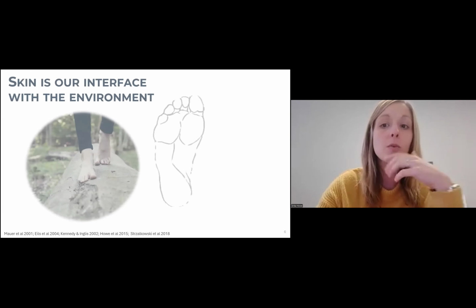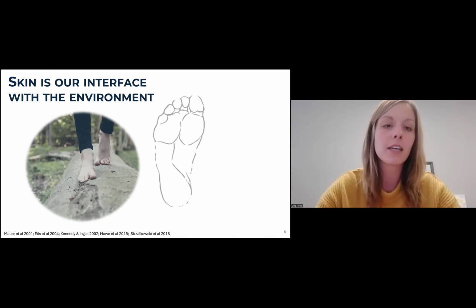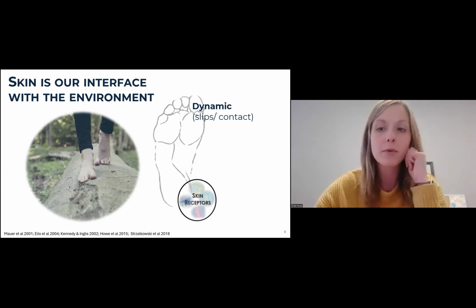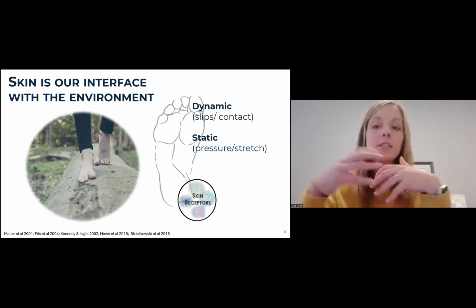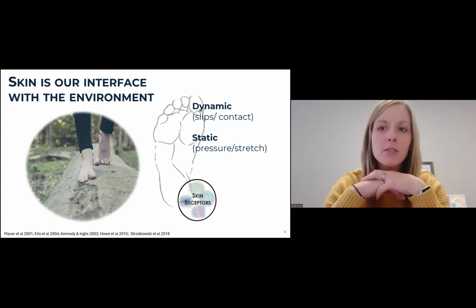And so it's the role of skin, specifically skin on the bottom of the foot sole, that is the direct interface with our environment. Within the layers of the skin, we have tens of thousands of specialized receptors that can encode dynamic types of information, such as slips across the skin or when our foot is in contact with the ground. We also have other receptors that can tell us more static or prolonged types of inputs, such as pressure and stretch. Together, these sensory endings help us balance, and allow us to react and understand the surface below our feet and how we can modulate our movement in response to that.